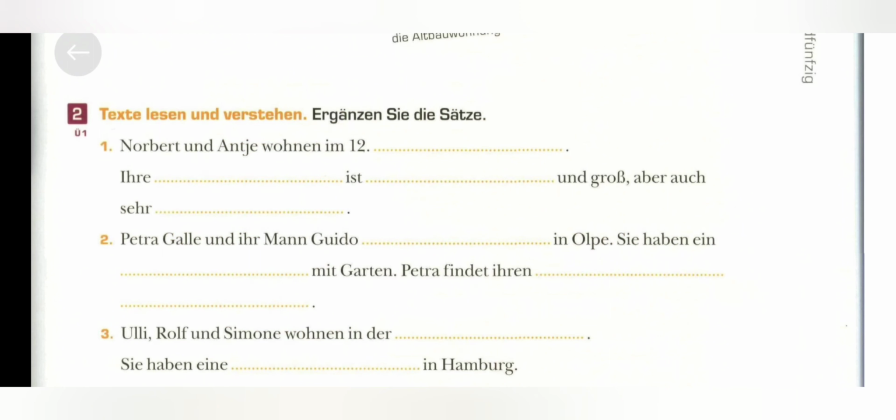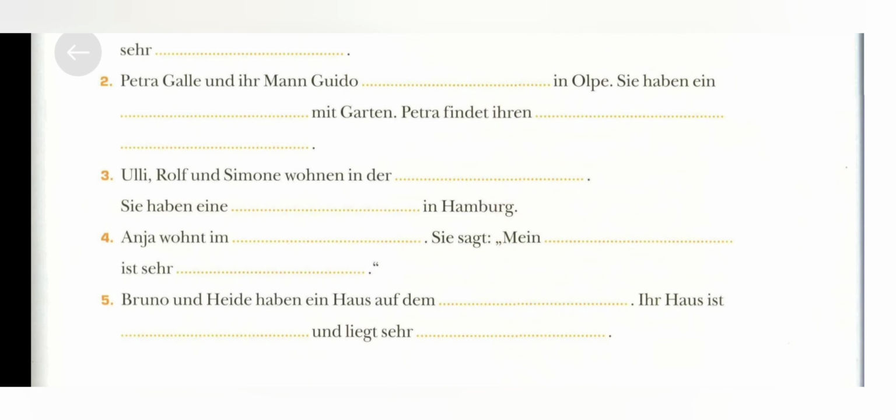Norbert und Antia wohnen in Solfter Stock, ihre Wohnung ist hell und groß, aber auch sehr teuer. Teuer means expensive. Next is Petra Galle und ihr Mann Guido wohnen in Alpe. Sie haben ein Haus mit Garten. Petra findet ihren Garten groß. She finds her garden big. Next is Uli, Rolf und Simon wohnen in der Stadt. Sie haben eine Altbauwohnung in Hamburg.